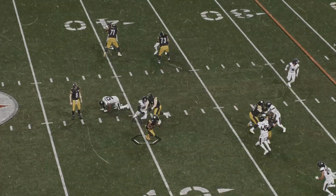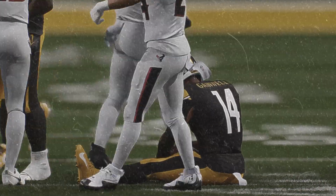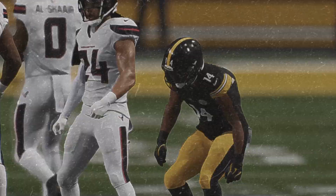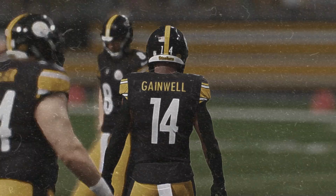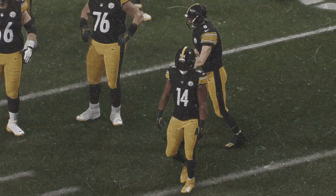At 1st and 10, it's game well. And they're going to stop him right at the line of scrimmage. Just no cutback lane to be found whatsoever. 2nd and 10. No gain on the play as we have reached the 2-minute warning.